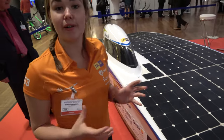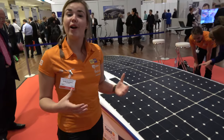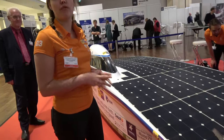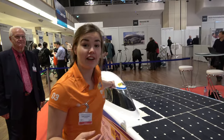The car is built of carbon fiber, which means that it's really light, so it's only 150 kilograms, which means that we can basically lift it with four people and move it off the road if it needs to be moved. This is where the driver sits.